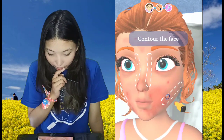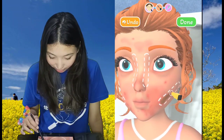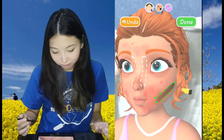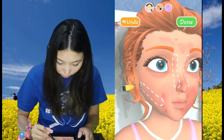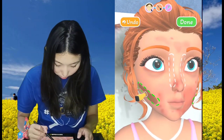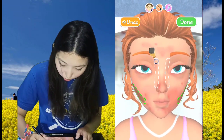Ooh, just a lot of redness. Why do you start with contour? You need concealer! Oh my god! Make a good shape. We do not want to make our clients look ugly, right? Okay, now we're going to continue and contour the nose.